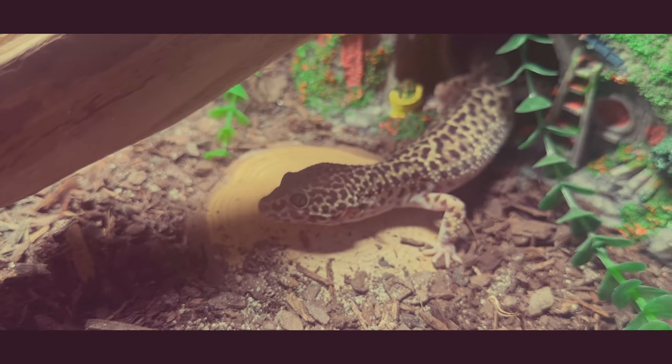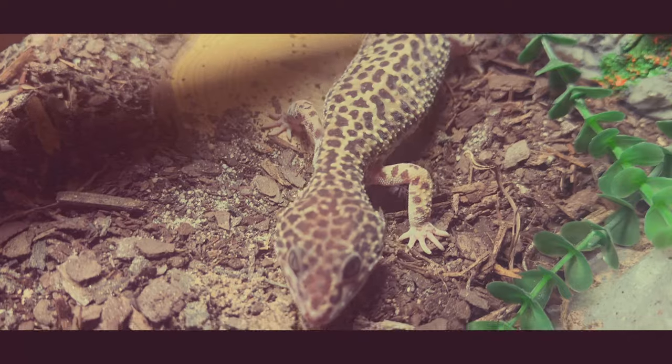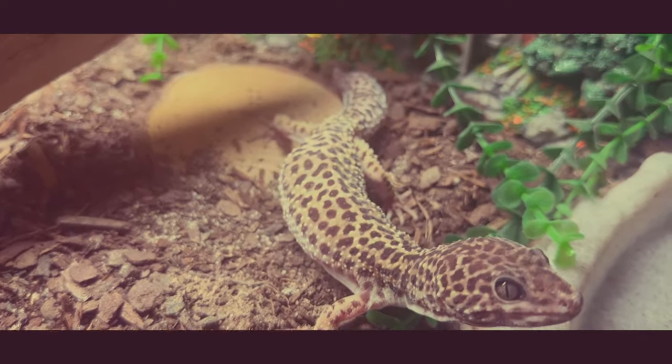Make sure that these things aren't crazy high up, just in case they fall. We don't want any leopard geckos getting injured. But giving them small surfaces to climb up, like their hides, is helpful for them. They like that. They like to climb a little bit.